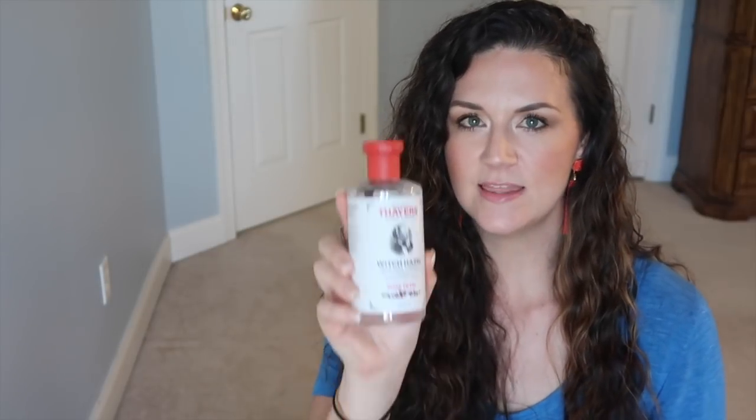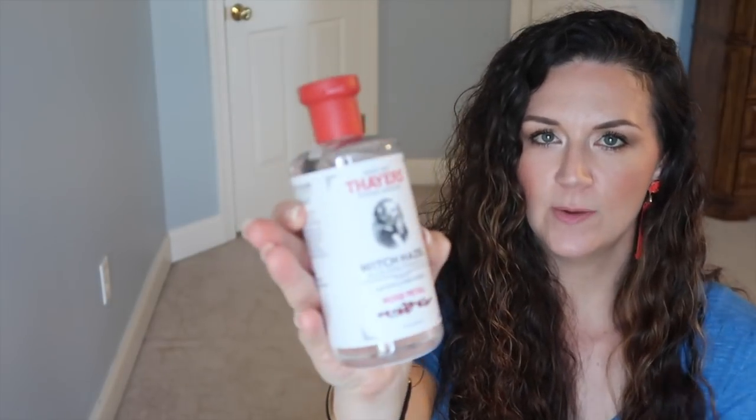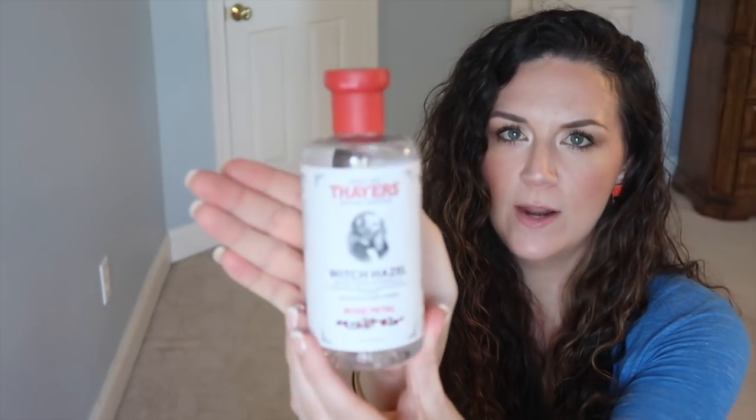And it's more of an all-natural toner, I guess, and astringent for your face. It's supposed to help cleanse your skin really well. And so for years now I've loved witch hazel, and I've been recommending it and telling you guys about it, and I'm telling you that I use it on my face every single night. I'll cleanse my face and then go in with witch hazel as a toner. But recently I picked up this Thayer's witch hazel from Target, and it's in the rose petal.